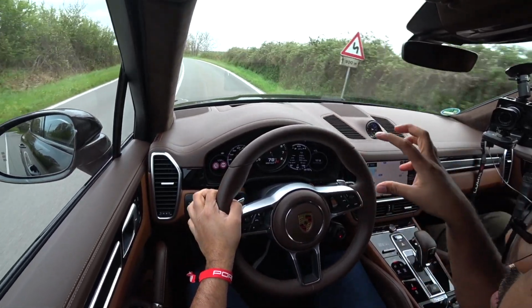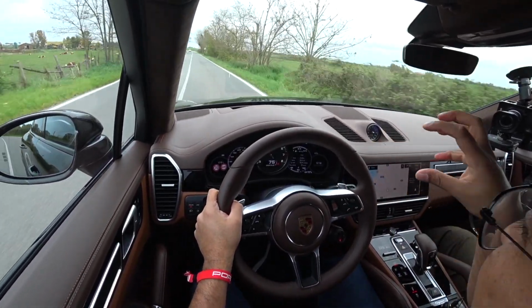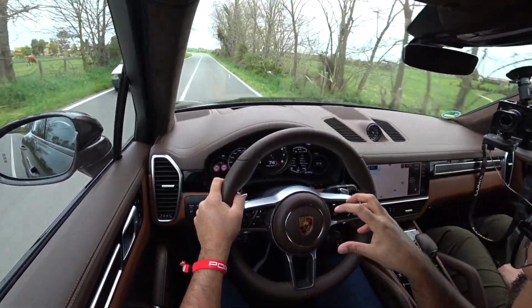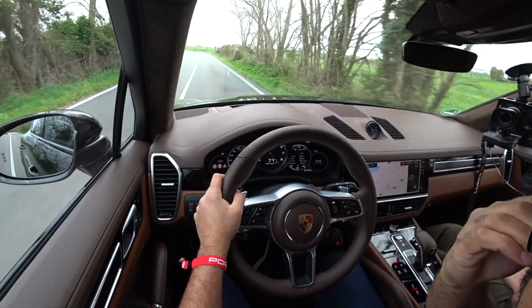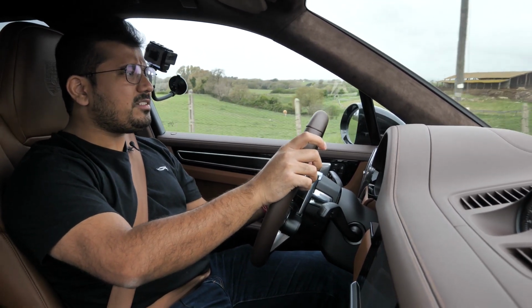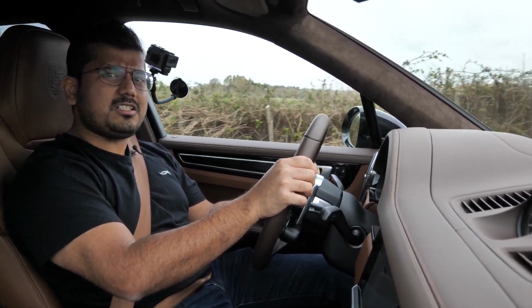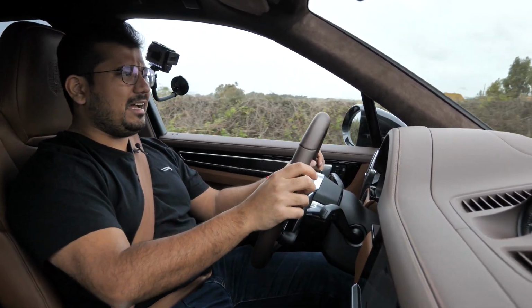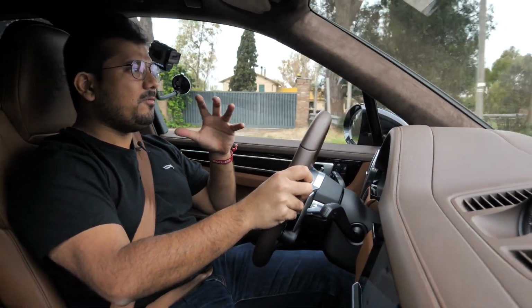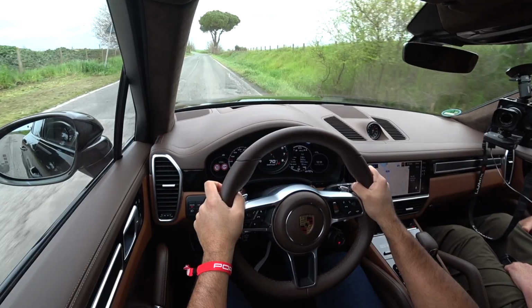Now this platform is a very familiar platform and is a very capable platform. As you guys know, this platform is used in a lot of other cars, including siblings in the VW Group family. But within the Cayenne family itself, Thomas and I recently drove the Turbo GT, which is the Cayenne Coupe, and that was just bonkers. It was mad. And so we know what this platform is capable of.